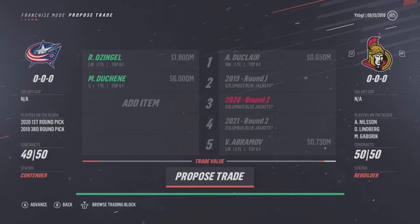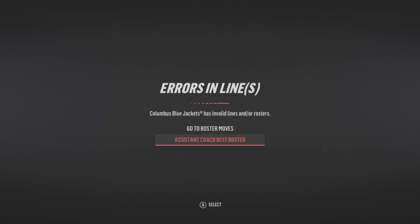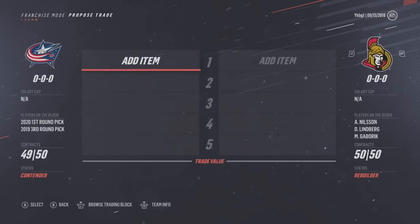We'll make that trade offer. We'll say, wow, you mean to tell me EA wouldn't do a 1st and 2 seconds for Duchene? Why does it look like they're giving up more? Oh, because that's what the Blue Jackets do. Oh, they took it, though. They actually accepted that trade. But you know when EA thinks that you're getting too much in return? You really did give up too much the first time. So that is good to go.